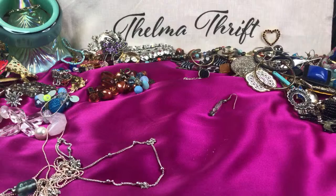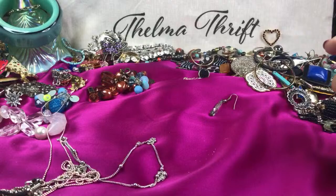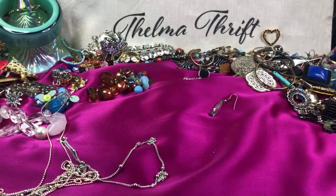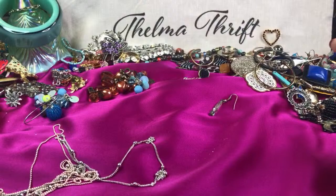Okay. A wooden kind of barrel beads here. That's interesting too. A bear. Heavy bear. Faux stone on that, but he's pretty. He's very hefty. Yeah, you could put that on your forehead for sure. This looks like quartz, but it is acrylic and it's a stretch. And then this is pretty.